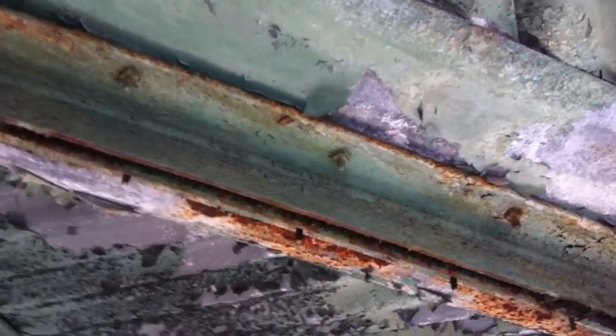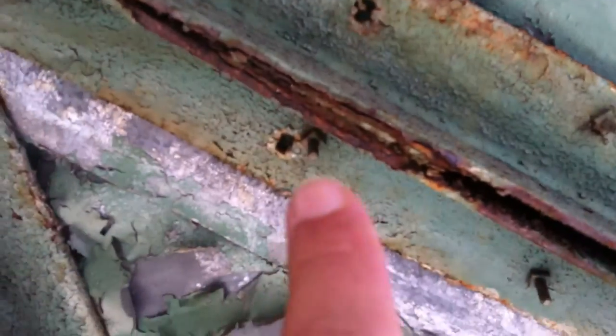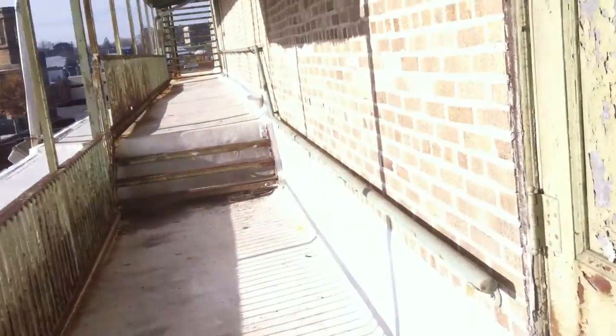So look straight up then, if you're concerned about that. Is that normal, to have that much rust? So all these need to be load tested. Okay, and we'll just go up a little bit more.